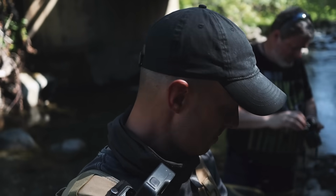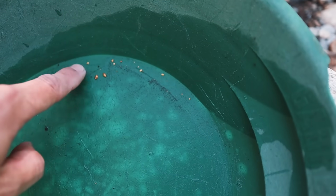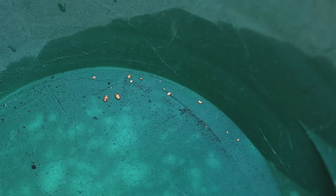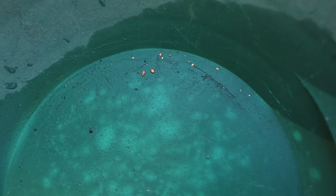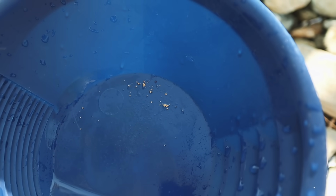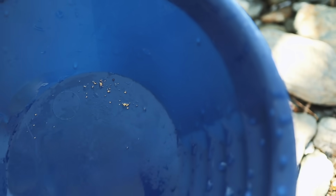We have both pans out here with what we found in them. Let's take a look. Here we have Scott's pile. These are like 3 times bigger than any of the biggest ones I found. Good for you. What's your secret? Luck. And then right next door, I have mine. I would say roughly the same as Scott, but his is bigger and he didn't suck up all the little small pieces like I did. But I am more than happy with that.